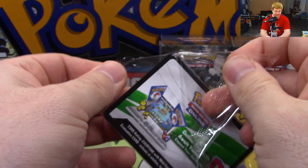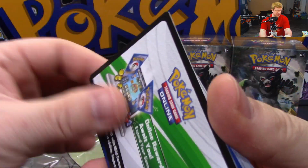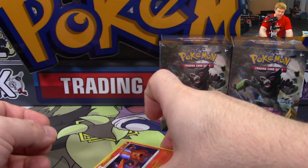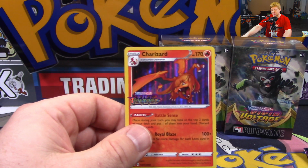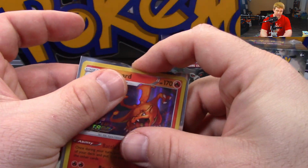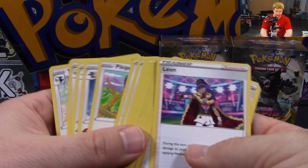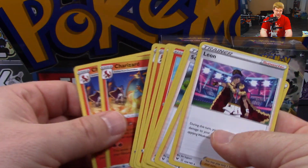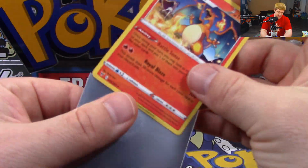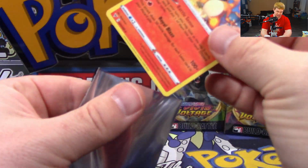Okay, so apparently I got the kit that has nothing but Snorlax and Charizard. I have never opened a case of build and battle kits before, but I'm really starting to think that each build and battle kit case only comes with 2 different types of promos. I could be wrong. I'm very inexperienced when it comes to this, because I've never done it, but I'm starting to think that there might just be nothing but Snorlax and Charizard.